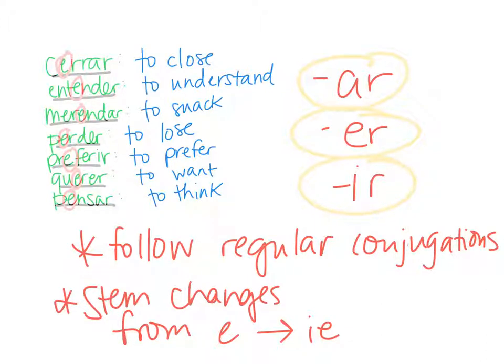Okay, so cerrar will conjugate like an AR verb. Entender will conjugate like an ER verb. Merendar will conjugate like an AR verb. Perder will conjugate like an ER verb, and so on and so forth. However, that E in the stem changes from an E to an IE. So let's look at some examples.